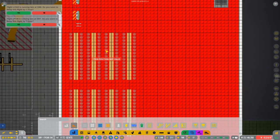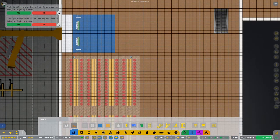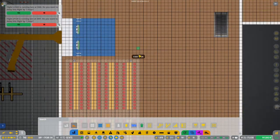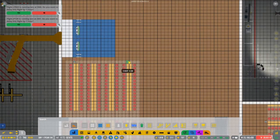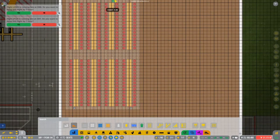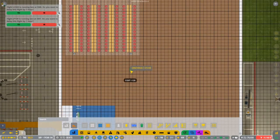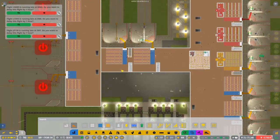Trash cans, let's not forget these guys. So maybe you can go there, maybe just one in each corner. Why not? One in each corner should be fine. So there, there, there, and there. And then finally repeating it up here as well. Okay, there we go.